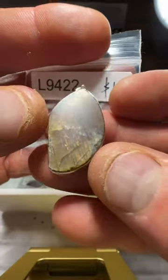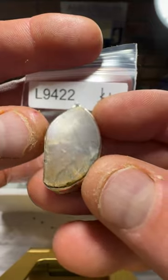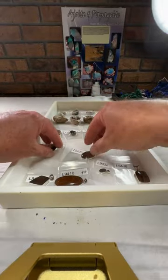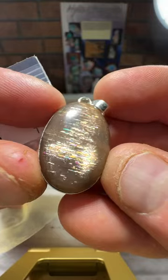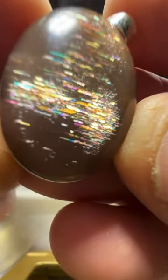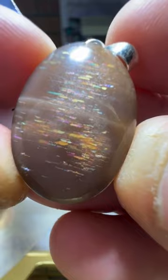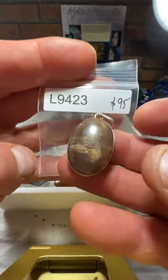That's marked 100. Let's take 90 on that one, and we can knock a little bit off of the other ones too. So a little bit less on those. That one is 90. These are very good stones. Very difficult to get a good quality. This one. Look at the rainbows. Many pinks. And the blues, and the orange. And all of the colors there. Look at that.